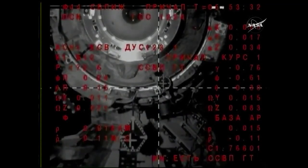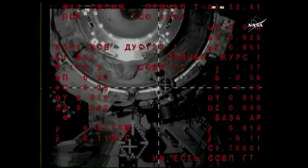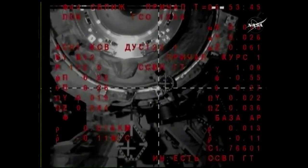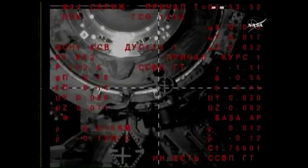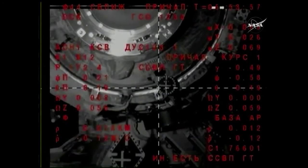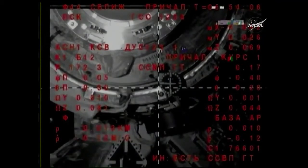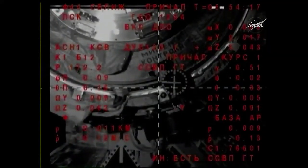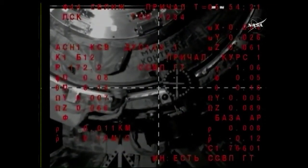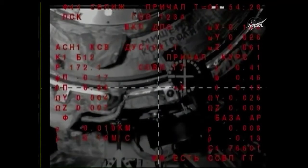We are at page 66 of the ODF. Confirm. Meters is the range, 0.12 is the rate. The crosses are aligned, the target is in the center. Copy. We confirm. So the range is 10 meters, the rate 0.12, and a square and a half is the target. The target is in the center of the periscope. The crosshairs are aligned. Copy.